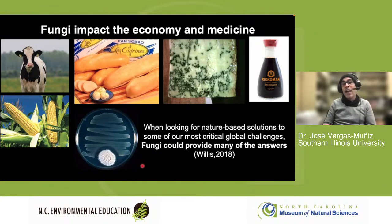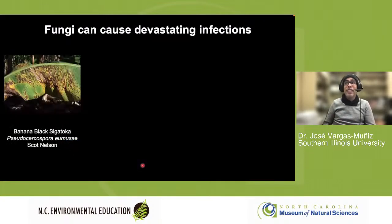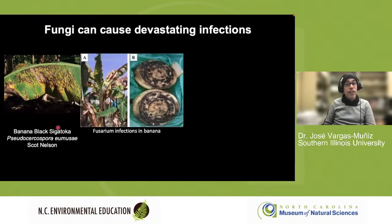Sadly, as you probably get from the title of my talk, fungi also have a dark side, and it's that they can cause devastating infection. Here we have an example of black Sigatoka, which is a fungal infection of the banana leaf that reduces the viability and productivity of banana trees. If you ever wonder why banana candy doesn't taste like bananas, you actually have a fungus to blame. That would be Fusarium, which can infect banana trees and can decimate the crop.